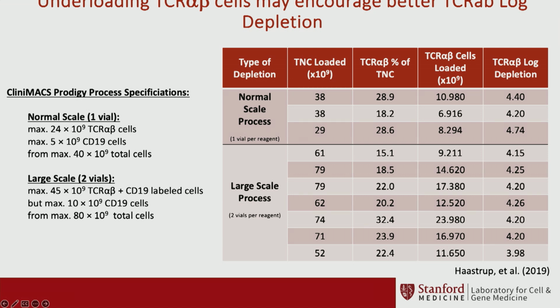Out of the 7 depletions that utilized the large scale process, the range for TNC loaded was from around 52 to 79 billion TNC with the maximum limit of 80 billion. And this consisted of a range of 9.2 to 24 billion TCR alpha beta cells, while the limit would be around 35 billion TCR alpha beta cells, also not really close to the limit.